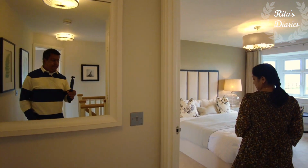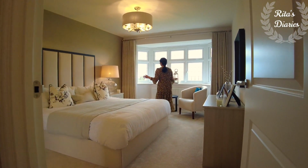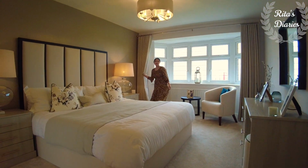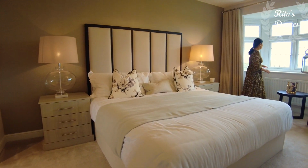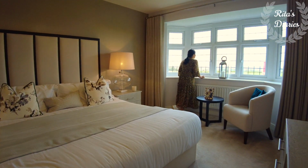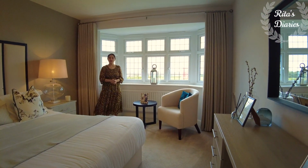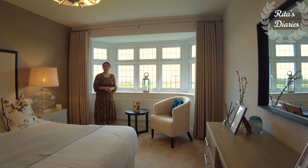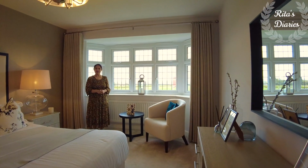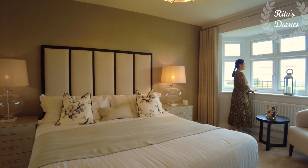So this is the beautiful master bedroom. Now the master bedrooms will always be slightly bigger than the rest of the bedrooms, but this is bigger than the regular bedrooms which I've seen so far. Very comfortable and spacious, and again the most attractive part is the double height bay windows. The similar windows we have seen even in the living room, so this bedroom is coming just on top of that living room.